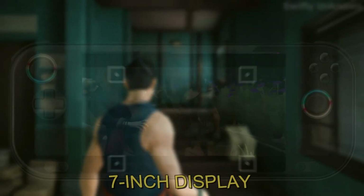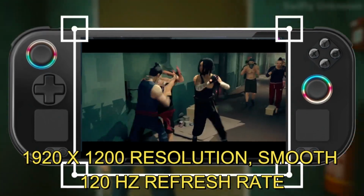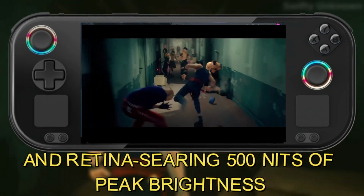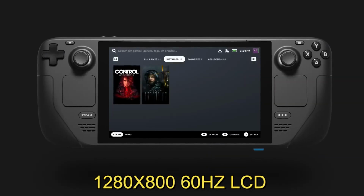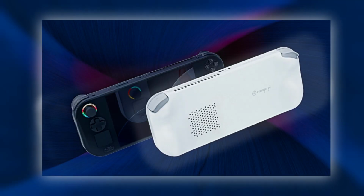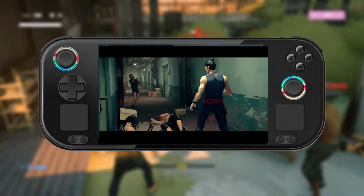The Neo's 7-inch display is a treat too, with a sharp 1920x1200 resolution, smooth 120Hz refresh rate, and retina-searing 500 nits of peak brightness. It beats the Steam Deck's 1280x800 60Hz LCD and matches the ROG Ally. Bezels are slim, and the 16:10 aspect ratio is great for productivity when you're not gaming.